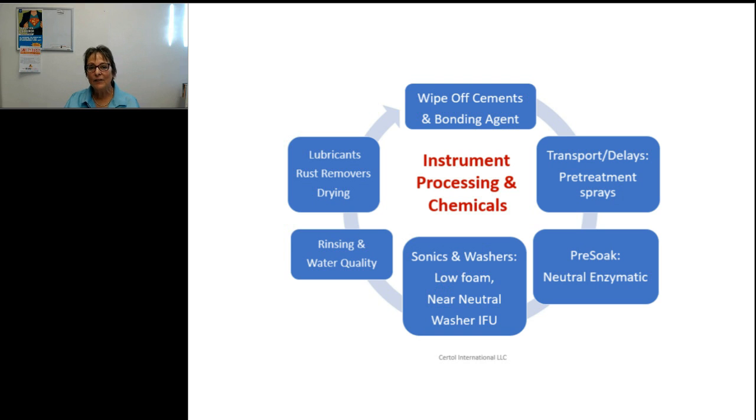If you have instruments sitting around, even with tiny soil on them, and especially if it's cement or bonding agent, and it sits there for more than an hour, you have 2 problems. You have biofilm and you have corrosion. Those can all be prevented in 2 ways. Number 1, wipe bonding agents and cements off at the point of use during treatment. And number 2, use a pre-treatment spray if items are going to be sitting for more than a few minutes in the instrument processing area.